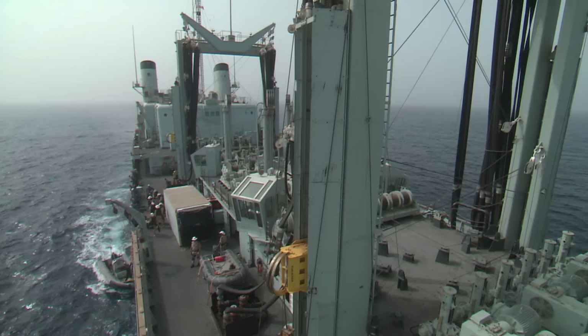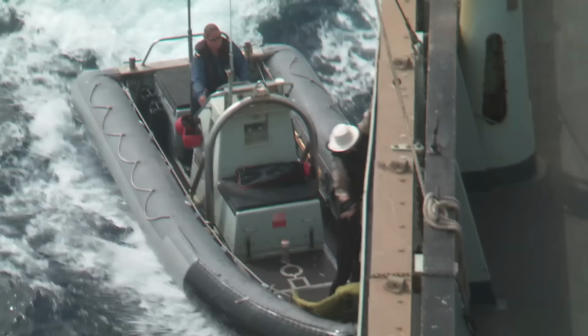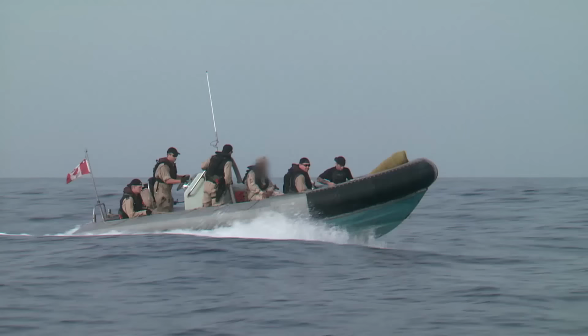Signs indicate a low-threat operation, but when a vessel of interest, or VOI, doesn't answer a hail from a warship, the boarding party isn't about to assume anything. Speeding across the water at 30 knots, the boarding party can be alongside the fishing boat in less than 2 minutes.